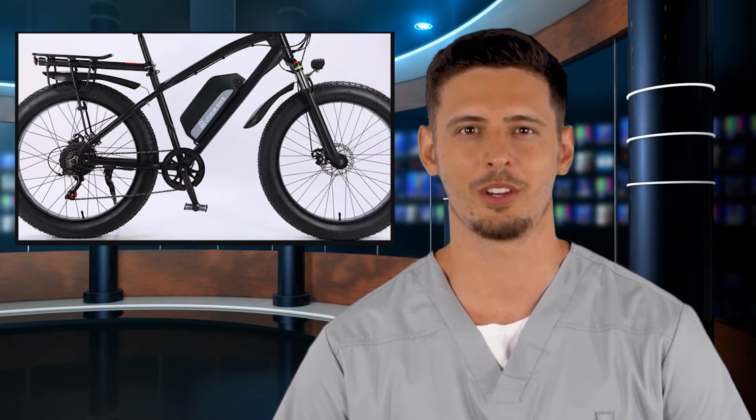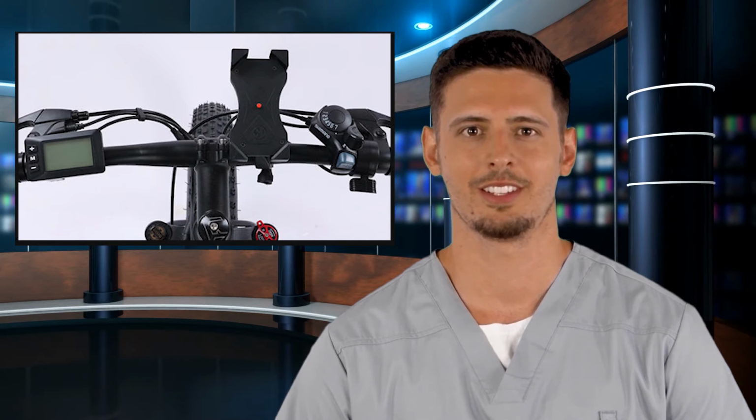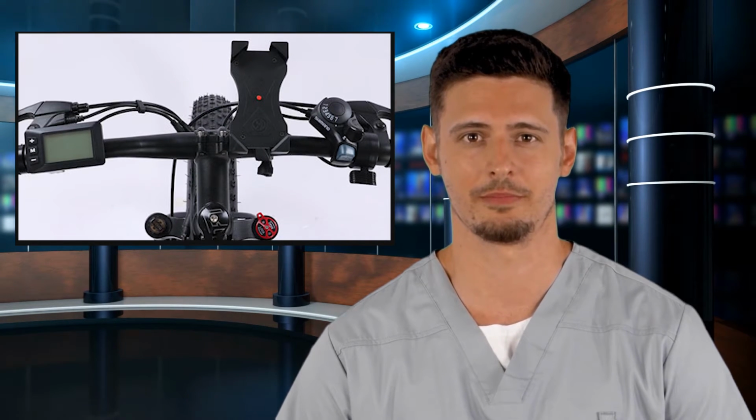1-year warranty. Motors, batteries, chargers, and controllers all enjoy 1-year warranty service, and the frame has a 3-year warranty.